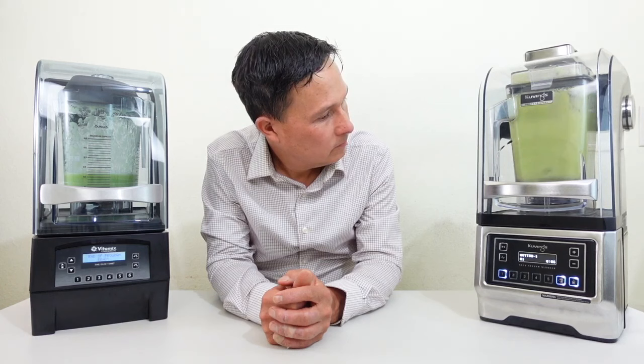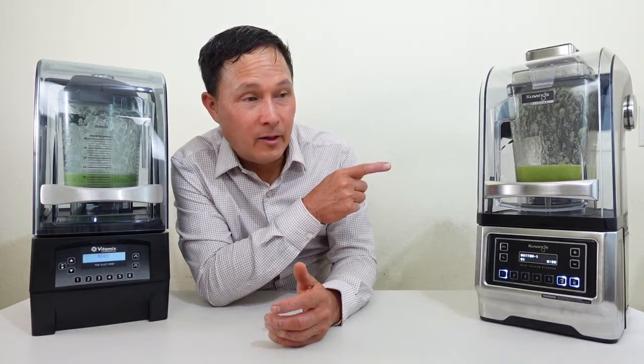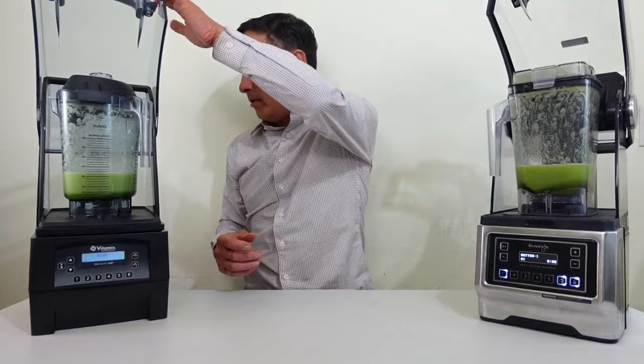The Kuvings just finished. It's letting off the vacuum. As you guys could hear it gas out, and then the lid will automatically open. Open sesame, and it opens. All right, on the Vitamix, we got to lift that lid open ourselves.